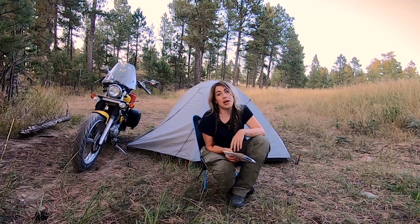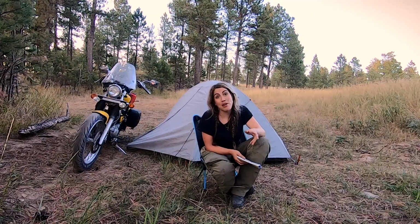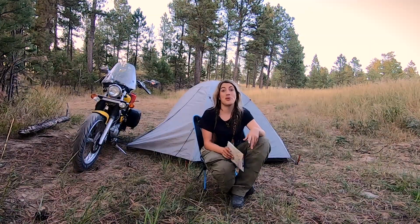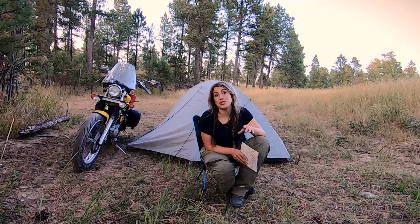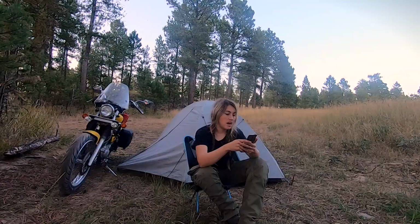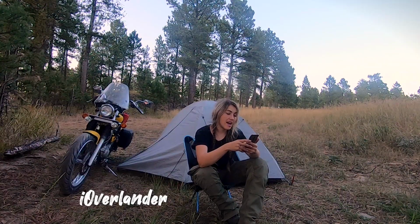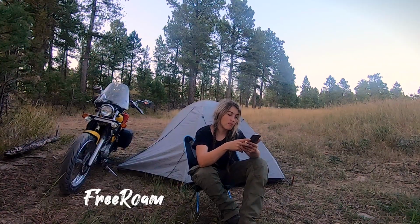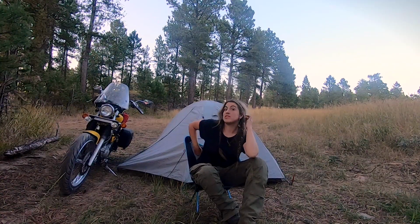Now, a lot of other moto campers use apps or websites to find their campsites, but I can't rely on apps on this cross-country moto camping trip where I have had plenty of nights that I've had absolutely no bars of service. I think the best ones that I've heard people rave about are iOverlander, Free Roam, and The Dirt, but there really is a myriad of apps that you can use.